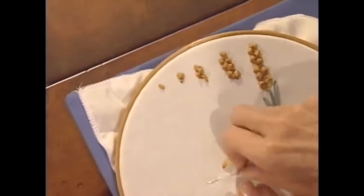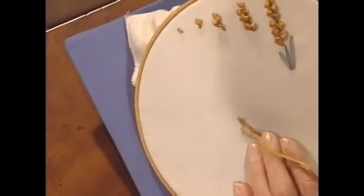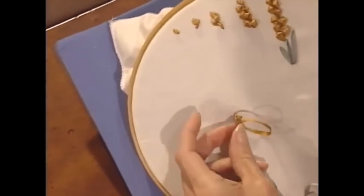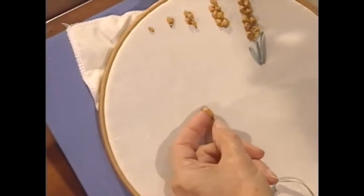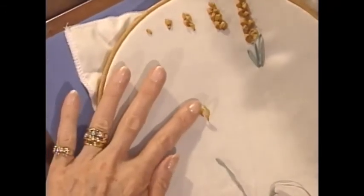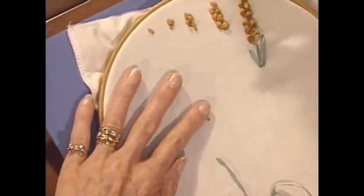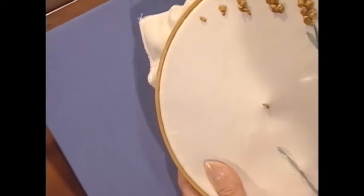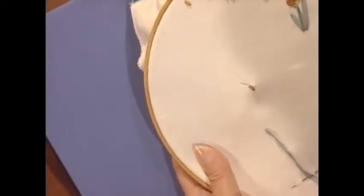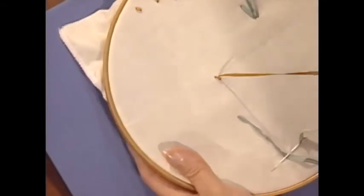Now you can see that here I am putting in that first straight stitch like that, and you will notice that I'm just going to take that over my finger, and then if I slide that down like that, that helps to keep it from twisting. So there we are, not too tight. Now I'm coming over to here like this, approximately halfway down. Now what I'm going to do, Martha, is this.